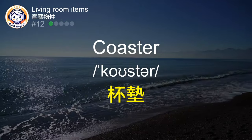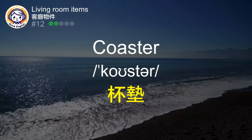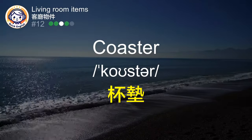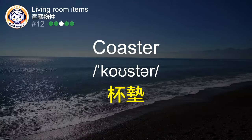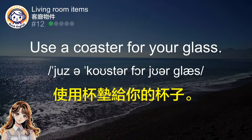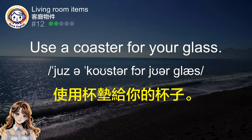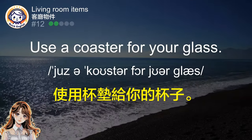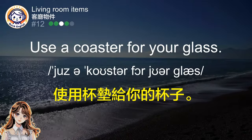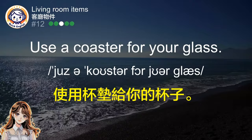Coaster. 杯垫。 Coaster. Use a coaster for your glass. 使用杯垫给你的杯子。 Use a coaster for your glass.